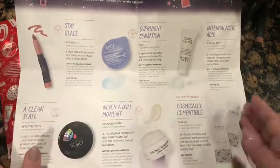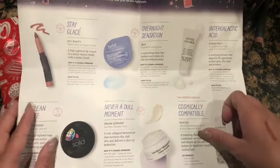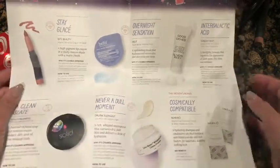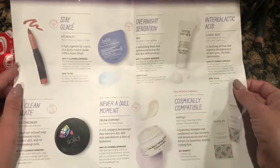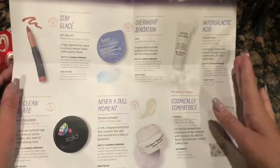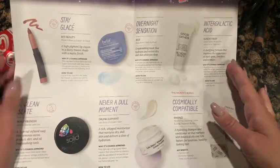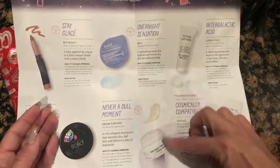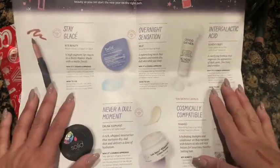So really happy with Sephora Play for January. I'm really not disappointed too much. I was just disappointed at the fact of the inconvenience of sending the wrong box. I am looking forward to seeing what February brings. I do like Sephora Play. It's only $10 a month, and you do get high-end products, as you can tell with, you know, seeing Drunk Elephant and Sunday Riley. So you do get high-end brands.